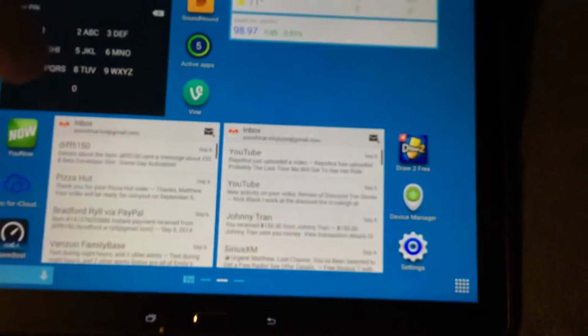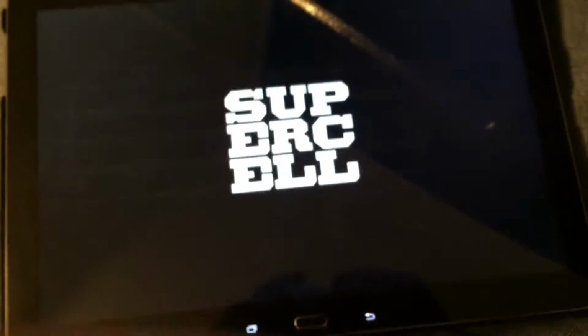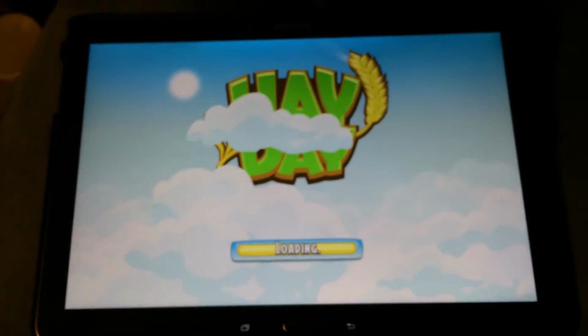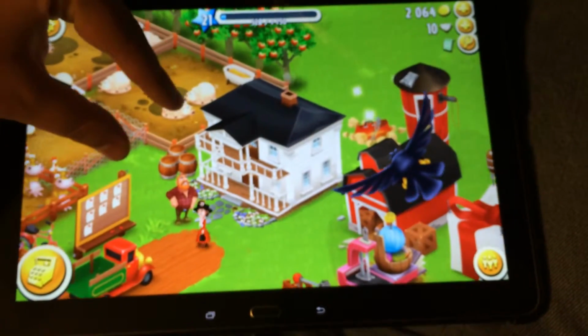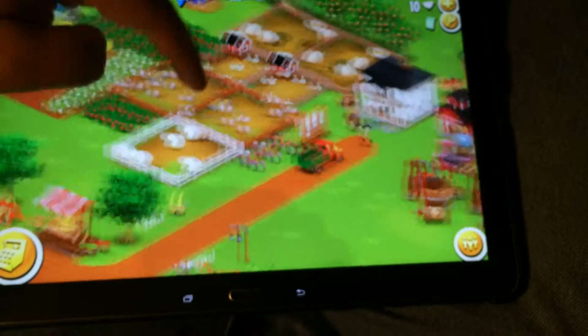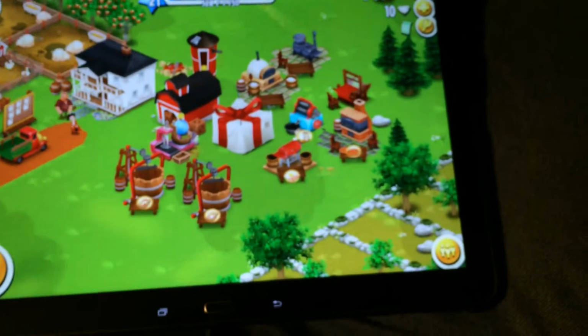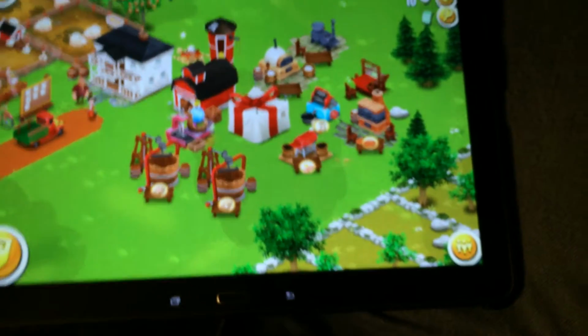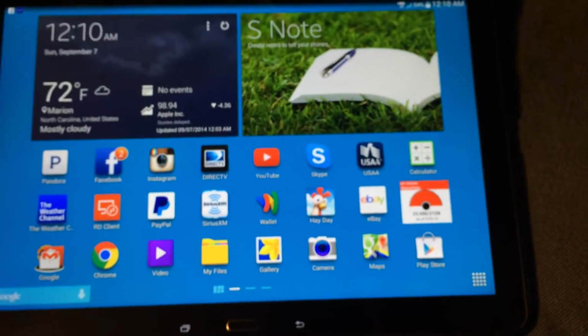The only thing that kind of worked in my favor was Heyday, because it allowed me to transfer everything over from my iPad. I have spent money on it with my iPad. I've bought a lot of things, and my farm has gone a lot further than it would have had I just done it legitimately, I guess. So all this kind of transferred over from my iPad, no problem. That made me happy. But the overall usability of the tablet disappoints me.